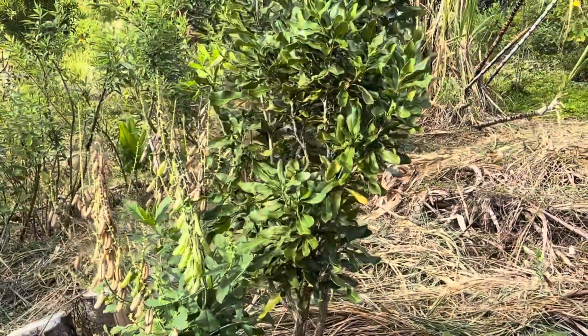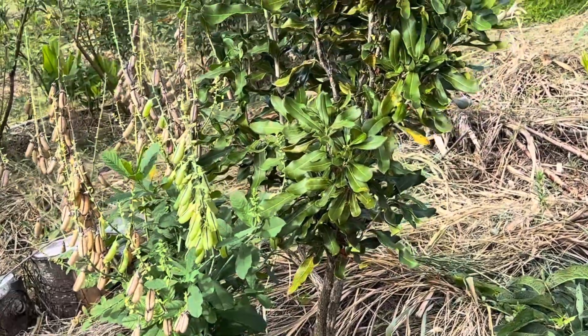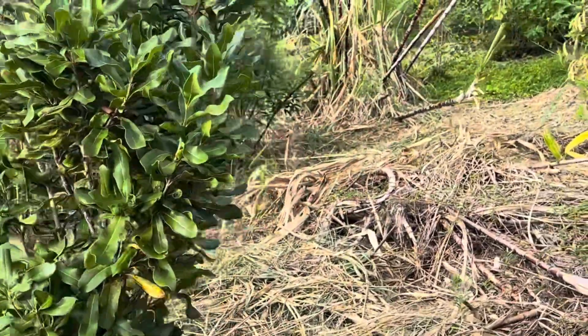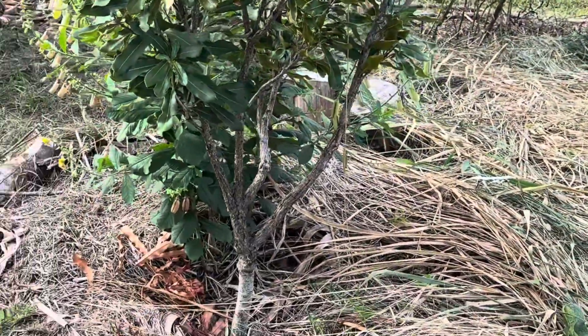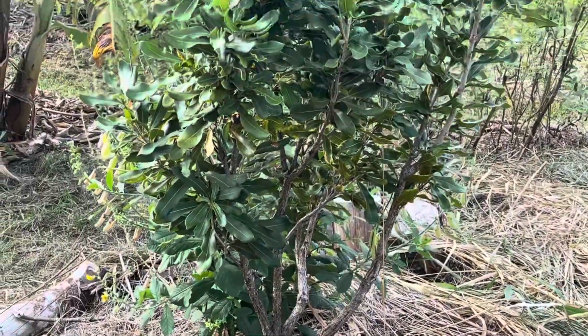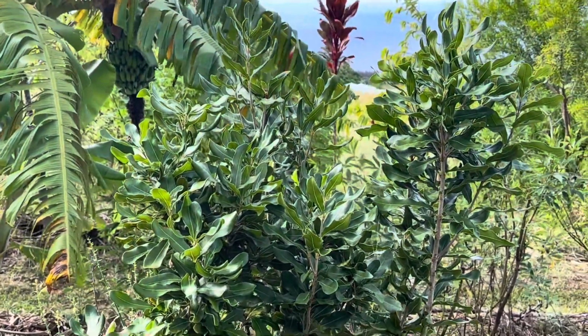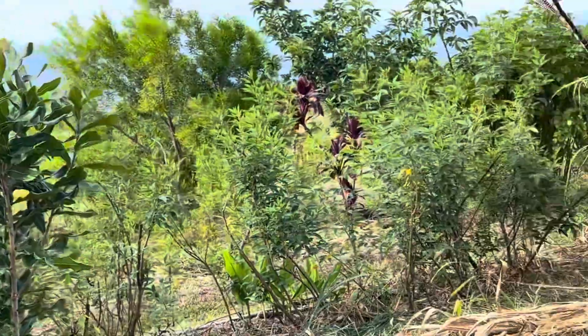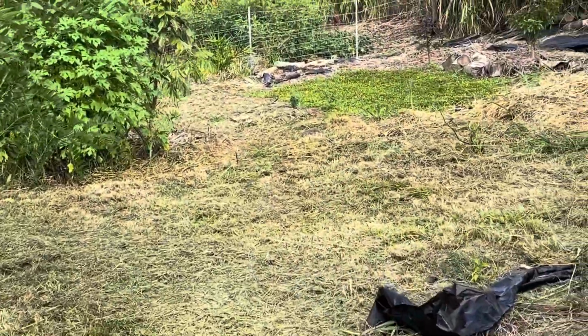This is a 344 macnut, which we've nursed back to health. It got hit kind of hard with some boring beetles that really weakened the tree, but we didn't treat the beetles, just kind of kept feeding the tree, taking care of it. Now it's looking great.